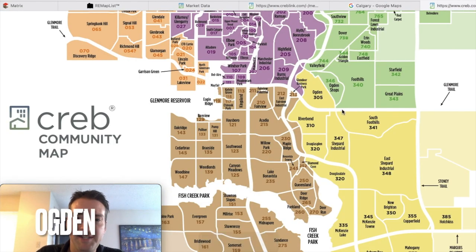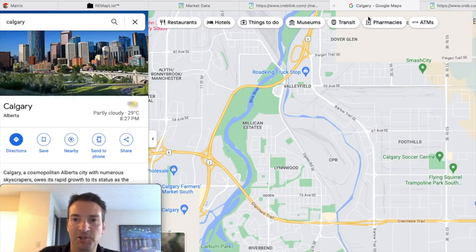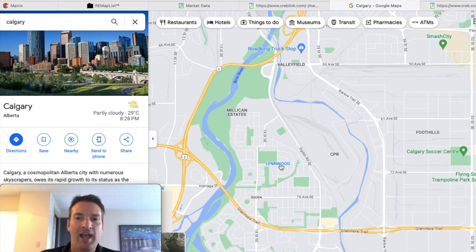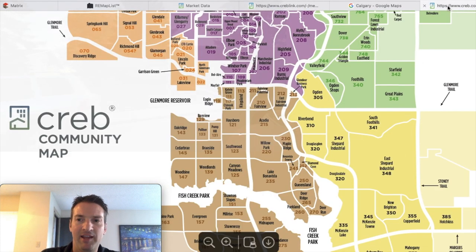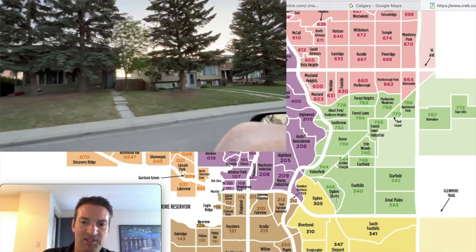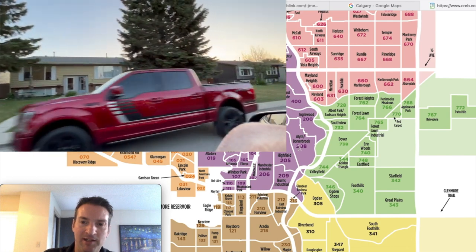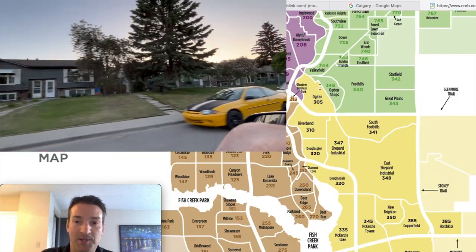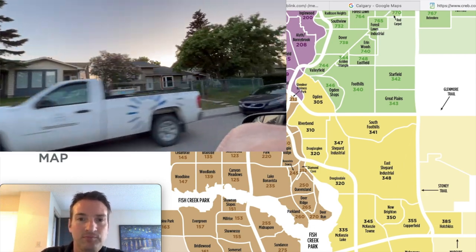And last on our list is the neighborhood of Ogden, which you can see right over here. And I'll show you the Google map. So everything north of Glenmore Trail to the CPR rail line, this section is all Ogden. It also goes by Linwood sometimes. And this area, if I pull up the crab map again, is kind of the odd one out. I'd say Ogden is more closely aligned with the areas in green than it is with the areas in yellow. But it is classified as Southeast Calgary, so I will go over it.